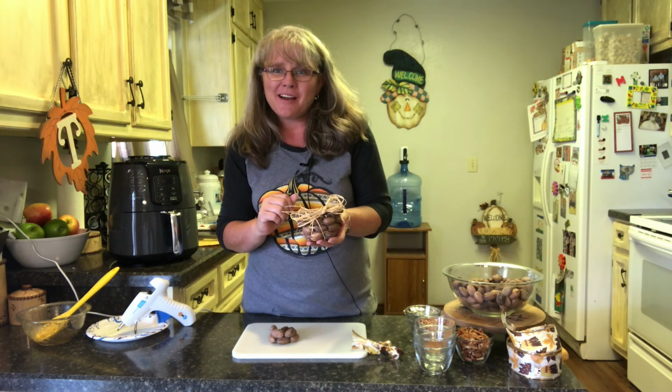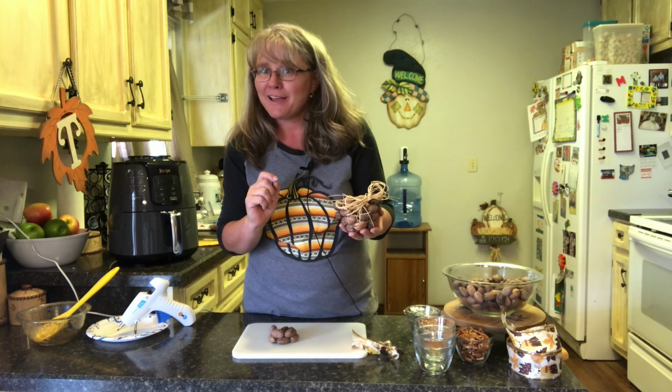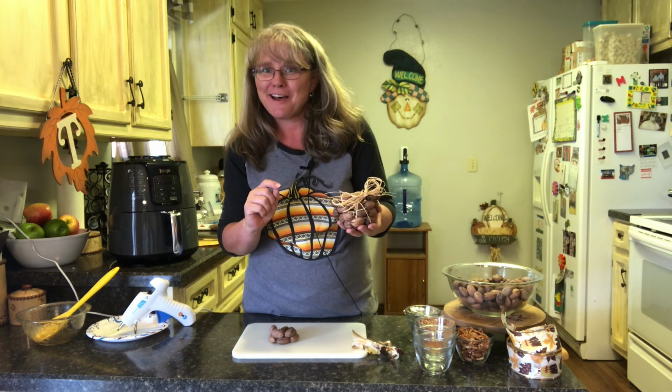So remember, pecans, huge in New Mexico, wonderful for you, not just for pie, although we'll never turn down good pecan pie. So remember that if you're coming by the office.